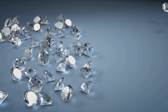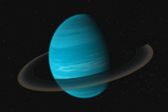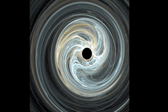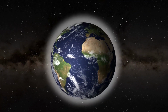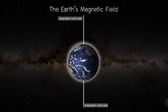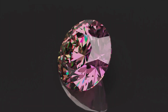So why does it matter if it rains diamonds inside a planet billions of miles away? Because this single phenomenon could solve some of the biggest puzzles about Uranus and Neptune, and even about countless other planets scattered across our galaxy. First, it could explain their bizarre magnetic fields. The magnetic fields of Uranus and Neptune are strange. Unlike Earth's, which is neatly aligned with our planet's rotation, their fields are lopsided and off-center, as if they're generated by some strange, swirling source. For years, scientists struggled to explain why. Diamond rain provides a compelling answer.